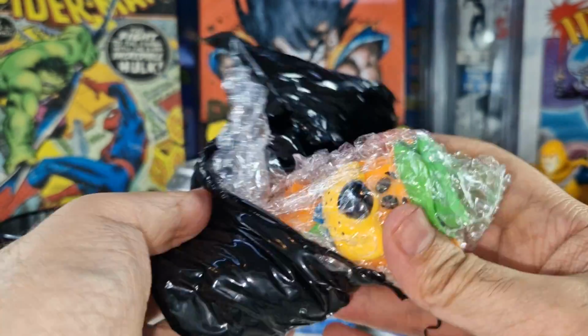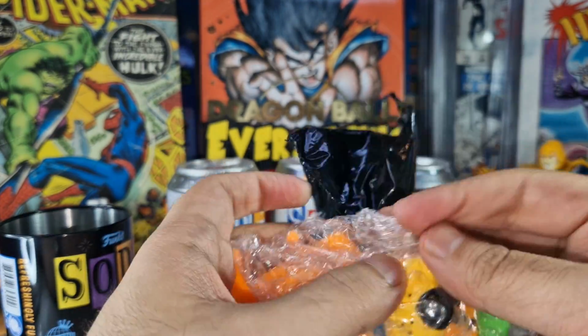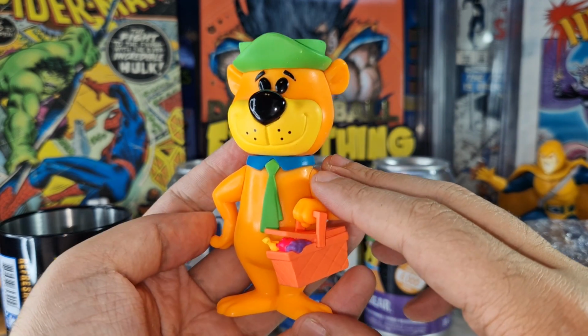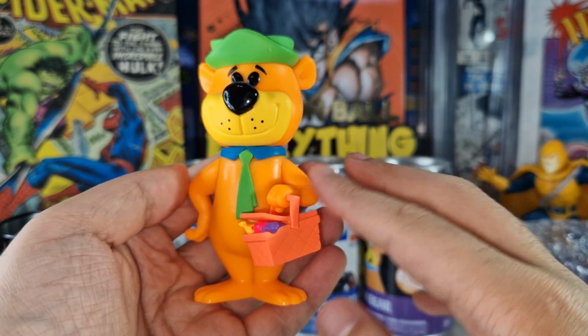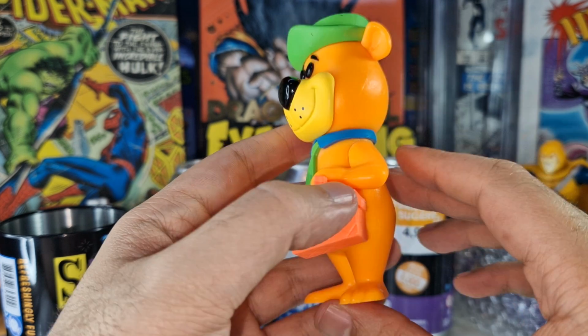And it's not the chase, unfortunately. It's the normal one. But still a great looking Funko Soda. Just look at the guy. So, so cute. This is going to look fantastic on any collection. Really like it. And if you watched the Cartoon Network, I watched Yogi Bear on Cartoon Network.